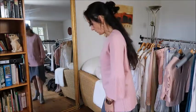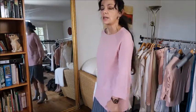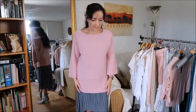I paired it with some short boots. You can also take knee-high boots or higher boots. I'll show you in the next style.